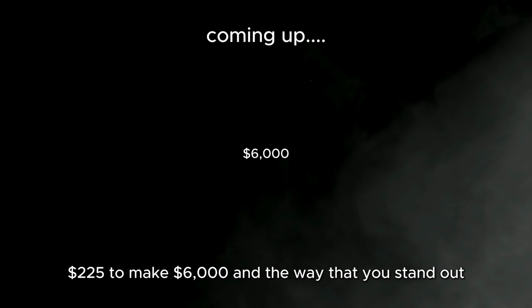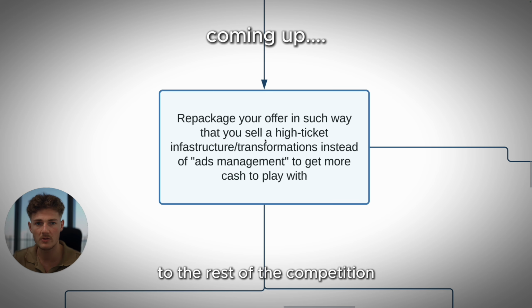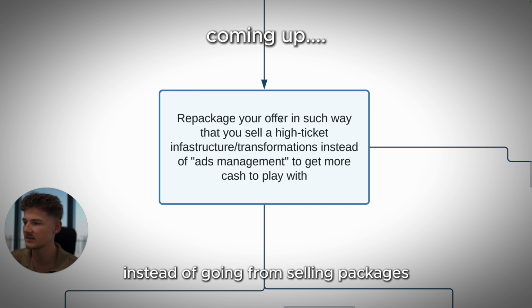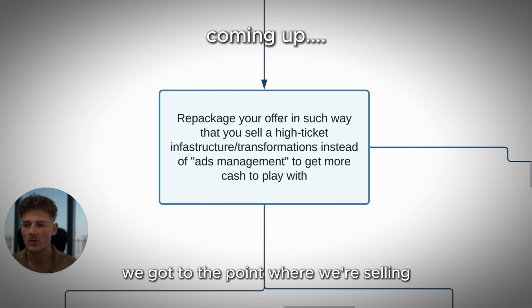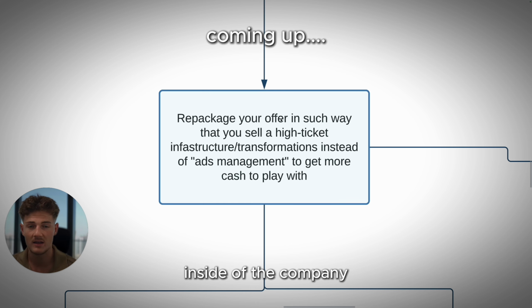$225 to make $6,000. And the way that you stand out is by repackaging your offer so it's not even comparable to the rest of the competition. So you're building this kind of blue ocean for yourself. And the way that we've done that is, instead of going from selling packages to anywhere from $1,500 to $3,000 a month, we got to the point where we're selling an infrastructure, where we are building a structure inside of the company, and they're paying us $15K up front.